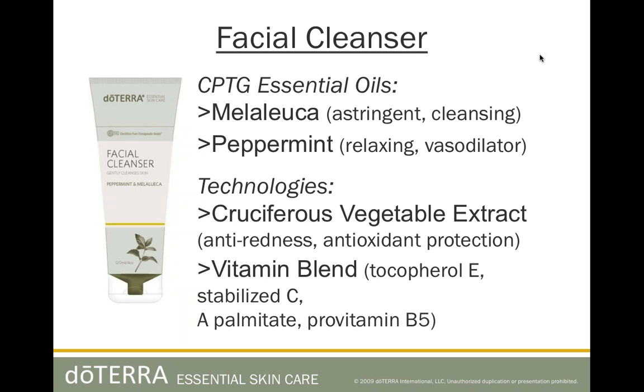It takes very little to get the job done. When I use this facial cleanser, I'm using about the size of a pea, maybe a tiny bit bigger. It depends how much I'm washing off, but it certainly takes next to nothing to get the benefits of what it is that we're wanting.